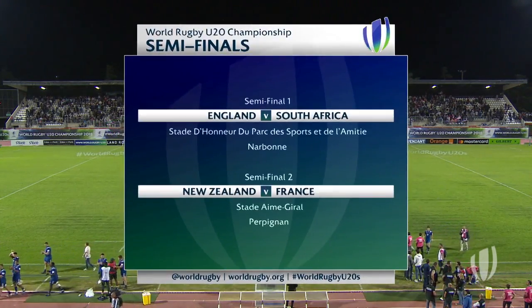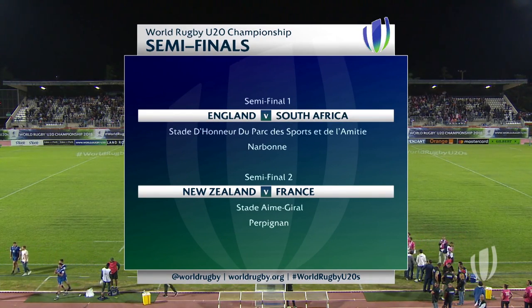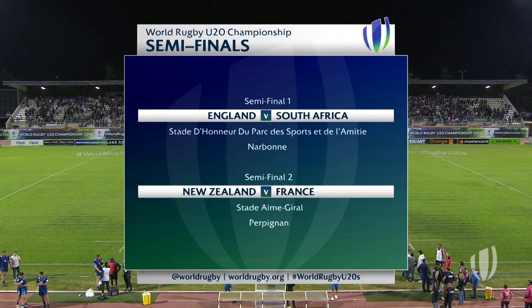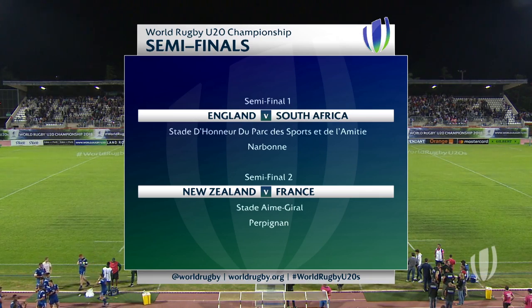And so here are the semi-finals, and they are mouth-watering. It is England to take on South Africa here in Narbonne on Tuesday. That's the first semi-final, and then New Zealand will play France.